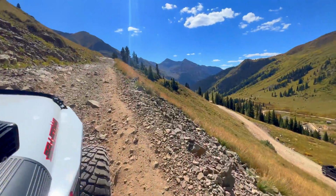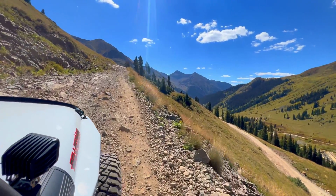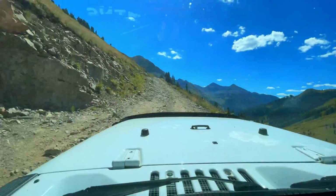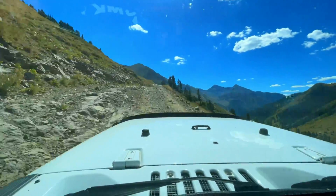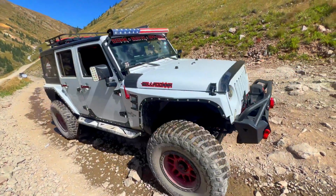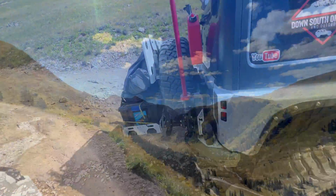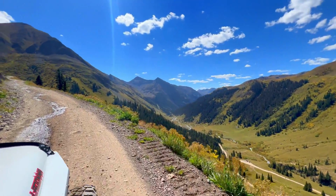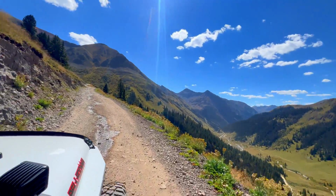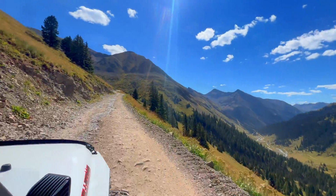Cinnamon Pass is approximately 19 miles and is rated as moderate. The terrain is mostly easy, but there are some steep, rocky sections that can be a bit challenging. We also came across several shelf roads that are fairly narrow, which was to be expected in Colorado. This can make passing oncoming vehicles just a little bit difficult. Look at that road, guys. Is this real life?